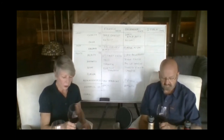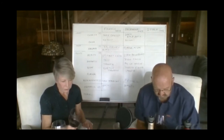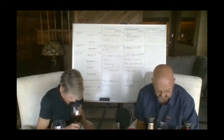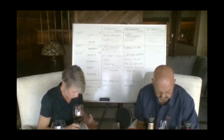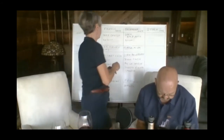So what do you think of the color of this one? It's darker than the first, but not as dark as the second one. You could almost see through it, but not quite. Not quite. Try that.